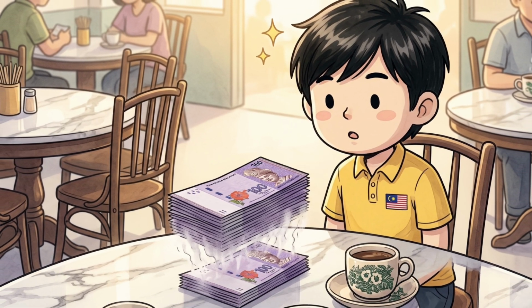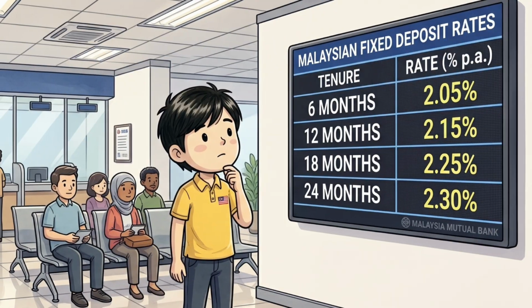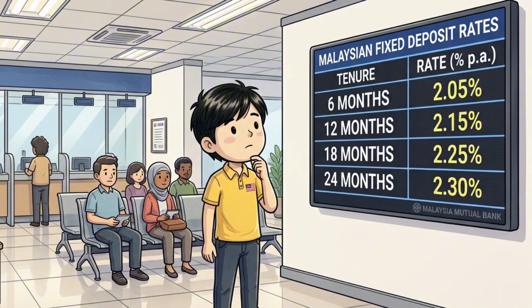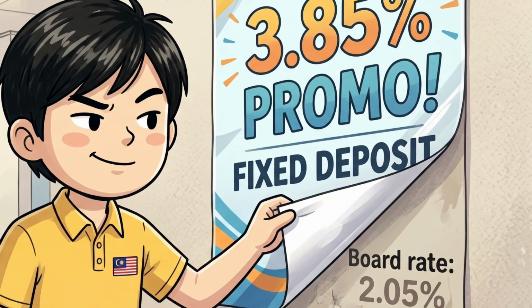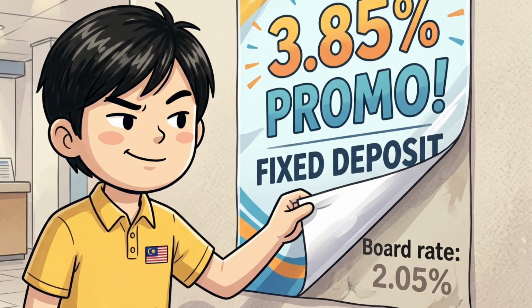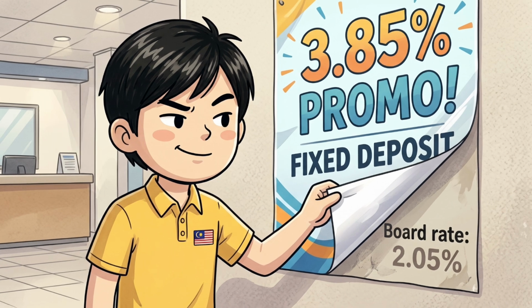And while it's sitting there, something else is happening that most people don't see. It's called inflation, and it's quietly eating your fixed deposit from the inside. Here's what's happening right now. The standard FD rate at most Malaysian banks is about 2 to 2.3% a year. That's the board rate, the rate most people actually get. Yes, some banks have promo rates at 3.5 or even 3.8%, but those are for new money for a limited time. When the promo ends, your FD auto-renews at the board rate, back to 2%.